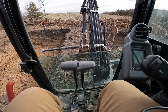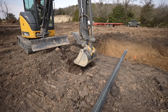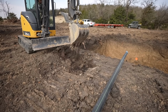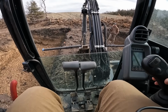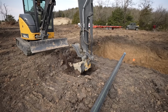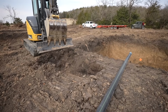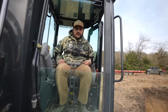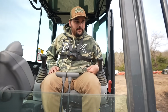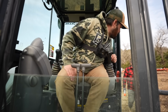Oh God, she's dense. We did drive heavy equipment over it. We might be getting the big dog. I feel like that's gonna take a while. What do you think? Should we go get the big dog? I think you should. We go way faster with the big dog. I think I might go get the big dog.